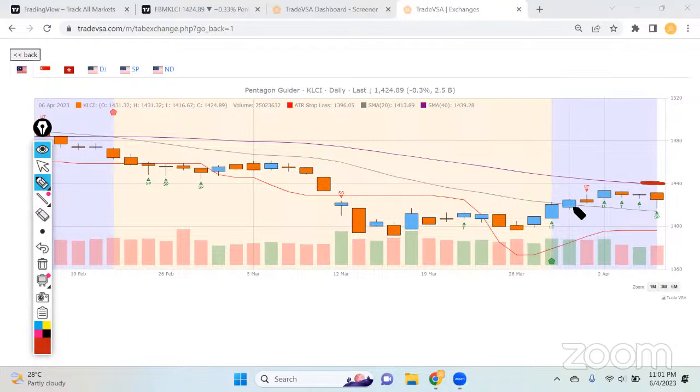Again, disclaimer: I'm not doing any buy call. If you decide to enter any counters after the session, or any stock that we discussed today, make sure you have your own trading plan. Like I shared with you, yes, I do enter Top Glove and K Plus, but I do have my so-called stop loss, so make sure you have that too.